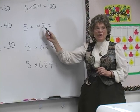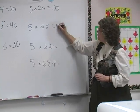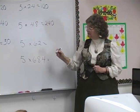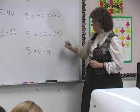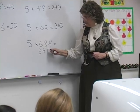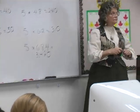120. Half of 48? 24. Move the decimal 1 place to the right. 240. Half of 62? 31. Move the decimal 1 place to the right. 310. Let's do half of this one. Half of 6,84. 342. Move the decimal 1 place to the right. 3,420. Okay.